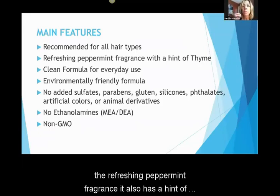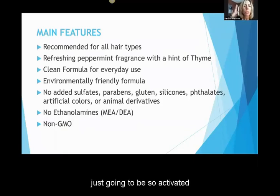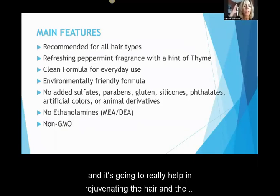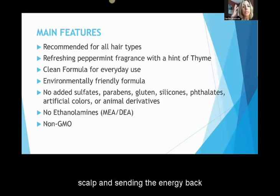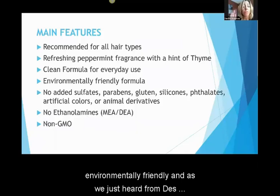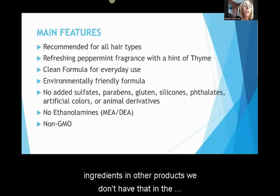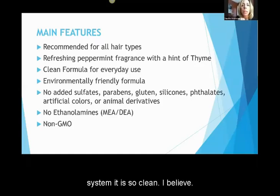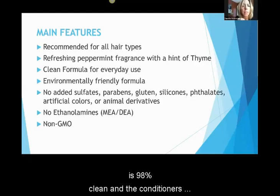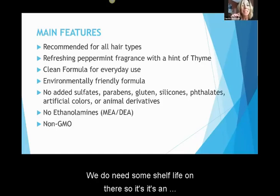The refreshing peppermint fragrance also has a hint of lime, and that may even cause some little tingling. It's just going to be so activated, and it's going to really help in rejuvenating the hair and scalp and sending the energy back there. It's a clean formula. You can use it every day. It's environmentally friendly, and as we just heard from Des about those horrible ingredients in other products, we don't have that in this hair care system. It is so clean. I believe the shampoo is 98% clean and the conditioner is 95%. And that little couple of percentages is just so that we don't have a jar of mold. We do need some shelf life on there.